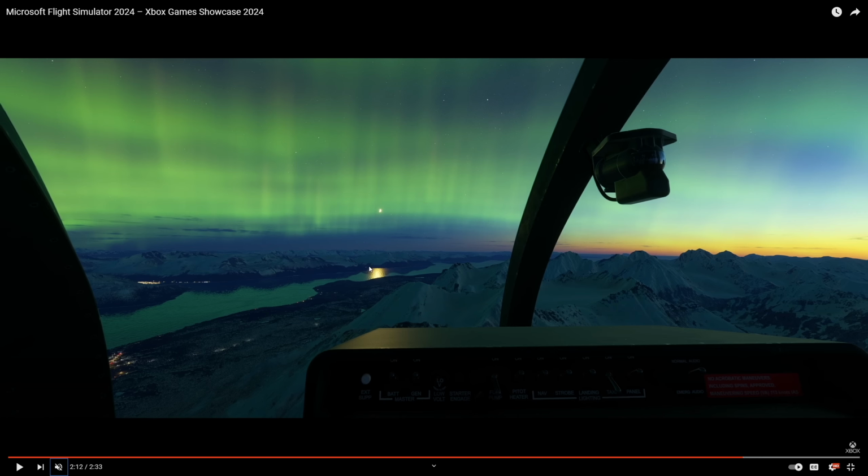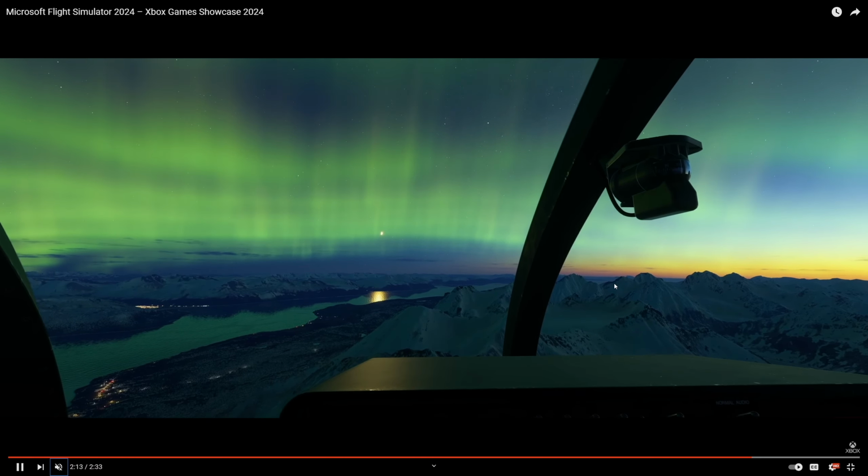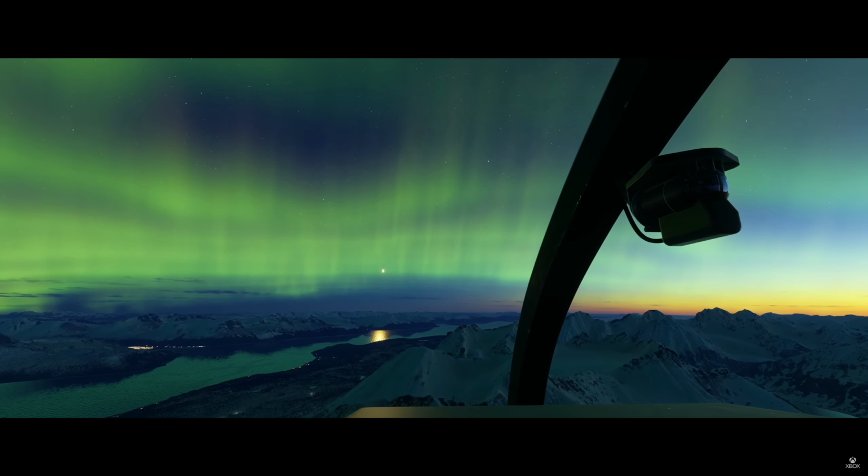The reflection of the moon on the water here looks pretty insane. The sky is calling.